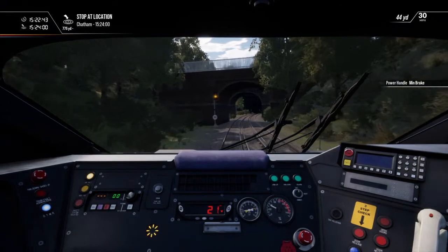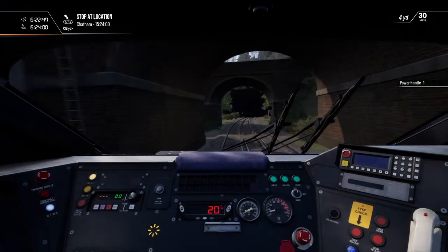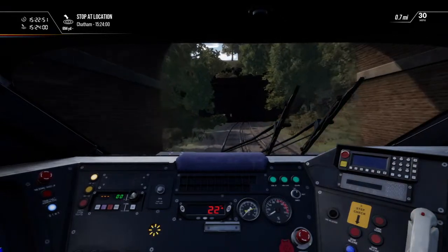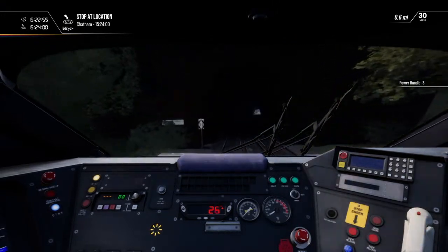We could have stopped. We would have stopped there with room to spare. Believe it or not, it looked really tight, but I have tested that already, not intentionally.